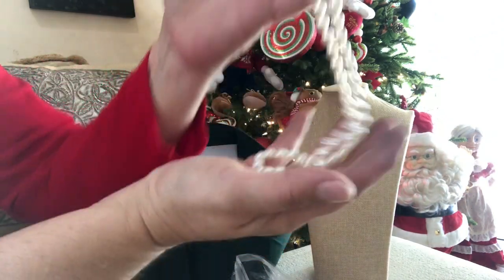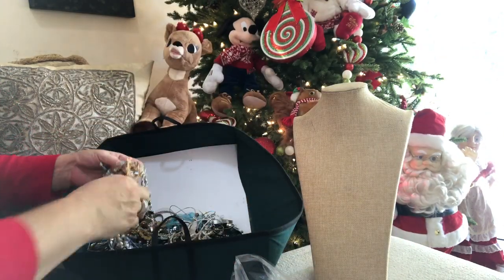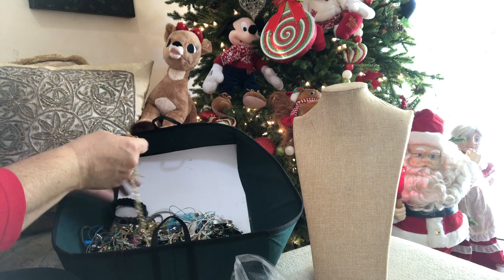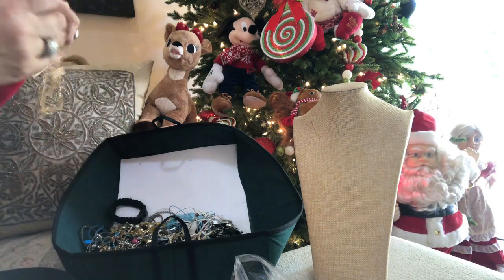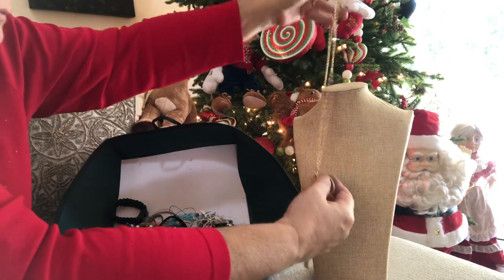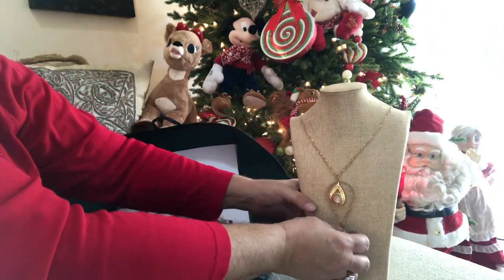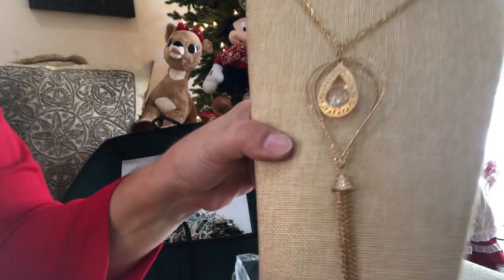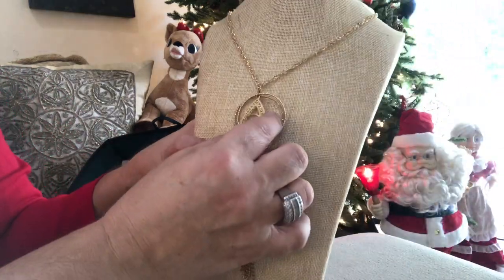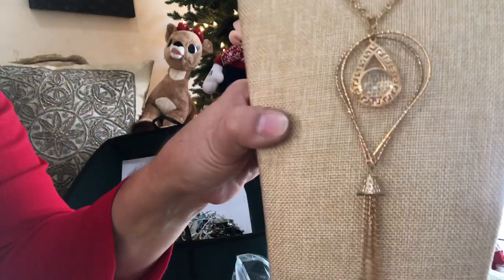More pearls. I think that's 10. Here's a pretty piece. Let's see here. Look at that. Is that the front or the back? Oh, I guess it doesn't matter. Very pretty.